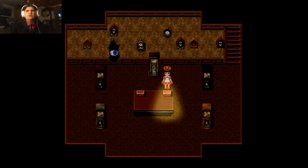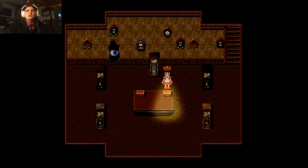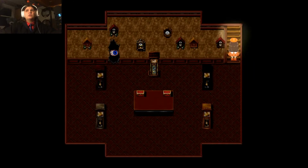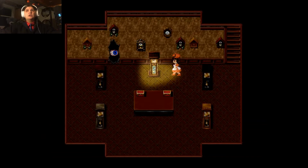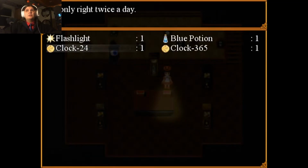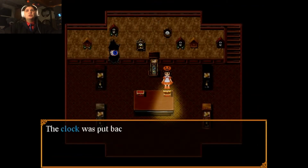Can I take both? Oh, okay. I can take both. Only one clock can be taken. Oh, okay. I'm putting it back. Yeah, put the clock back.